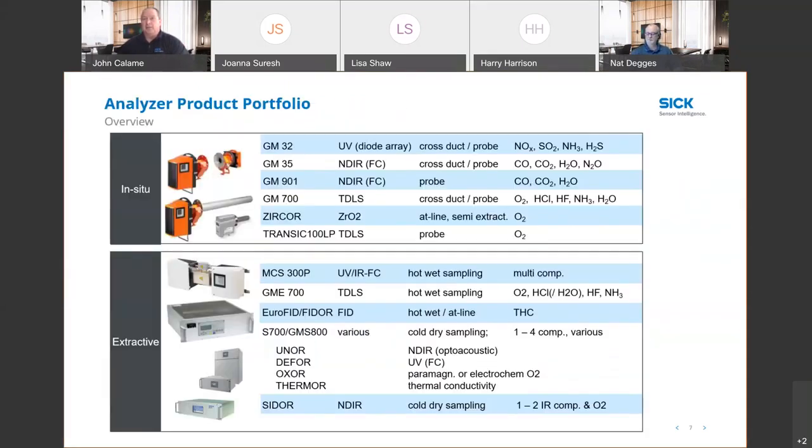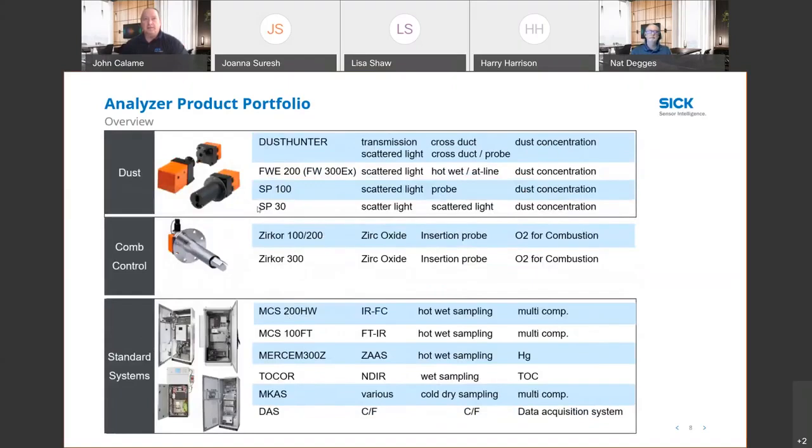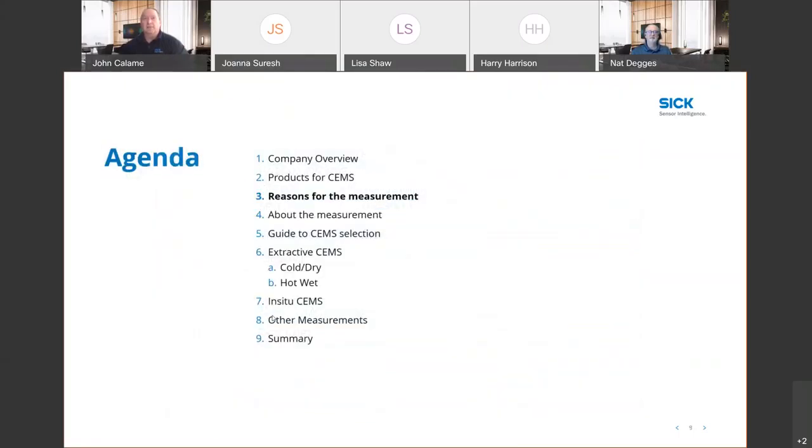So today, I'm going to give a high-level view. I'm using the SICK analyzer portfolio because it was what I had at hand. But there are other analyzer manufacturers, obviously. At the top, we have our in situ analyzers, meaning it's in the process or in the stack. We have probe style as well as cross duct sensors, depending on what application you have. And then we have a full line of extractive analyzers for applications where you have a lot of dust, like in cement and waste, a complete line of dust monitors, and also combustion control using the zirconia O2, and then complete systems utilizing either hot wet or cold wet or cold dry extractive technology.